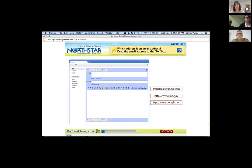The next four questions are about the difference between a URL and an email address. On the right-hand side of your screen, you can see three different addresses. Which address is an email address? Drag the email address to the To box. When the address is in the To box, the quiz will continue to the next question.